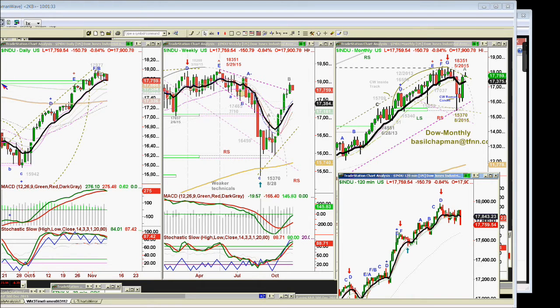Now, what's really important about this is that the resistance is going to be very strong in the 17,830 to 17,870 area, right in that mid 17,000s, the 850s. Now, this is going to be very important as far as the market is concerned.